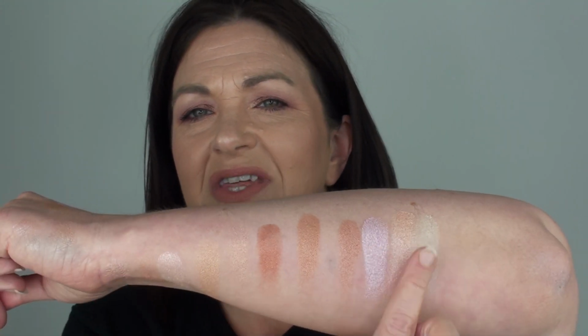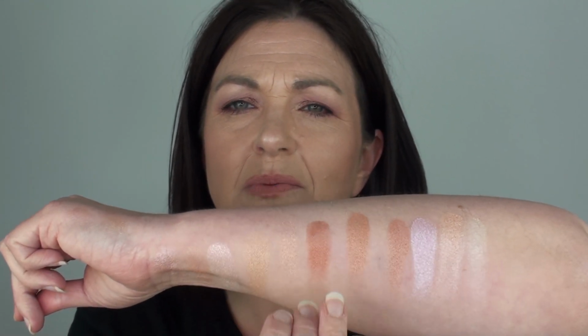So yeah, as you can see, this is more my skin tone. Definitely up this end. I love this palette. It's beautiful, but bronzer, eyeshadows, yeah. This colour, definitely. But when you do that, yeah, there's just no getting away from that, is there? That is just bling, bling, bling.